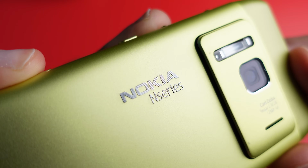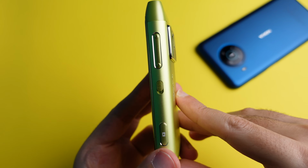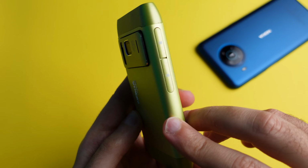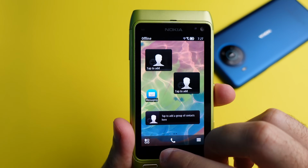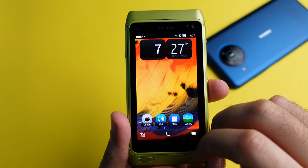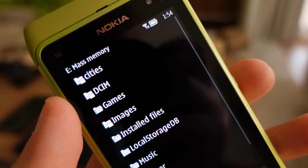And being a part of Nokia's N series also means that it was a multimedia beast. From its massive camera, to its really loud backfiring speaker, to it having excellent headphone jack quality, and it coming with 16 gigabytes of internal storage and SD card support. So it definitely had it all to be a proper multimedia beast. So it was kind of like the Swiss Army knife of multimedia.